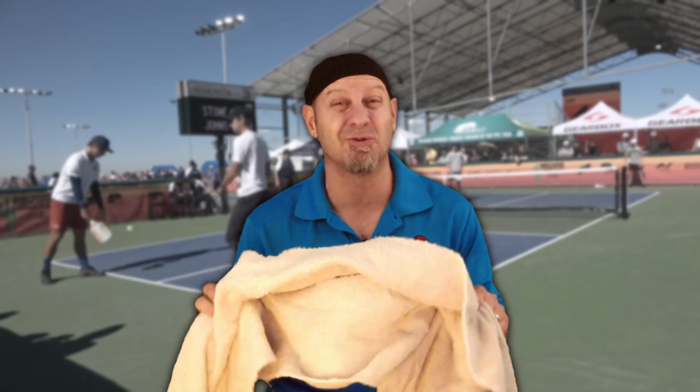So there's a couple ways that we can deal with this. We got the wristbands. We also have our towel. We got to have a towel so we can dry off, and now that's becoming more prevalent, almost like tennis, where they're taking towel breaks all the time. But when you're playing for money or just for pride, you want to be able to hold on to the paddle, so towels are very important.